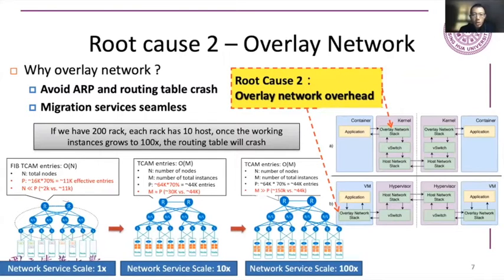The second root cause could be the overlay network. Why do we need overlay network in virtualized network environment? In traditional network, all the instances need IP, and the IP should be routable. However, if we have increased 100 times network scale, our routing table is not able to afford it because the routing table is limited.